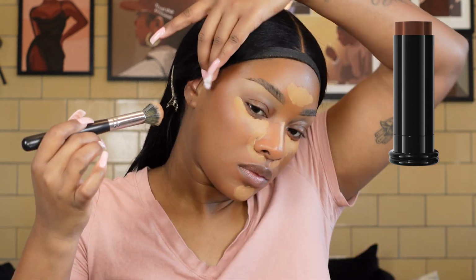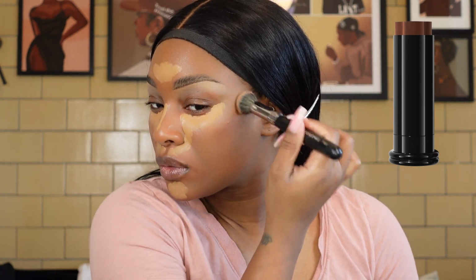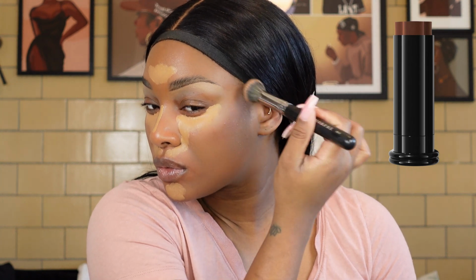So I'm gonna let this dry down a bit while I go ahead and bronze or contour, and I'm using my Black Opal True Color stick, and so I'm just using my brush. I never go directly on my face. I just can't. Y'all trust yourselves a little bit too much for me. I'm just gonna swirl it around in the brush and tap it into the area that I need it to be in. And the brush I'm using, I don't know if Morphe still sells this, but this is the M449.